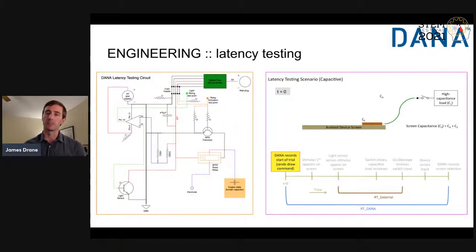And so we figured out a way to emulate a capacitive touch somewhat instantly using just a high capacitance load that emulates the kind of capacitance that a human body has. It's all controlled via circuitry and a microcontroller, and lots of engineering went into, and trial and error is a big part of engineering, but lots of engineering went into designing that.